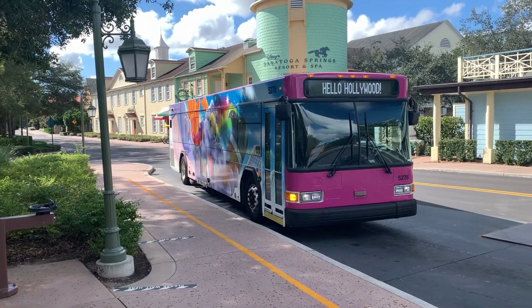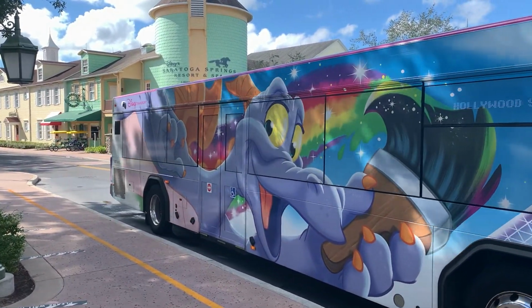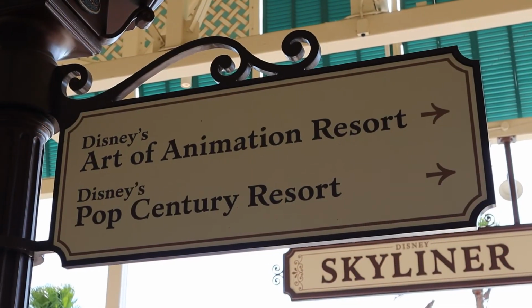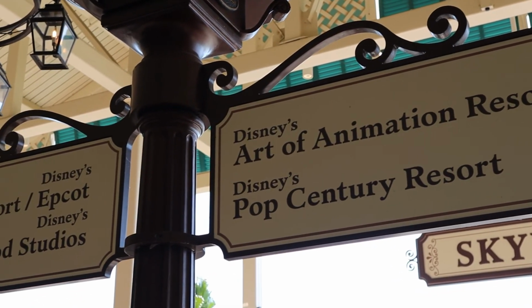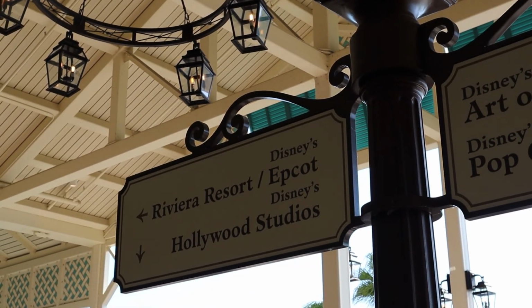So what you're going to do is hop on the bus and head over to Hollywood Studios from Magic Kingdom. However, if you don't find that bus right away, I highly recommend you grab a Caribbean Beach bus and head over there. Hop on the Skyliner from Caribbean Beach and then you're at Hollywood Studios just as fast. So if you can't find the direct Hollywood Studios bus, hop on Caribbean Beach, hop on the Skyliner and get on over there. All right?